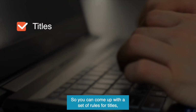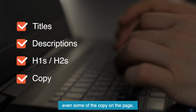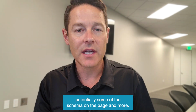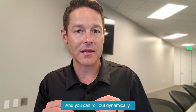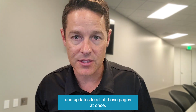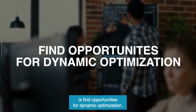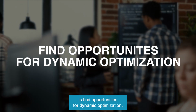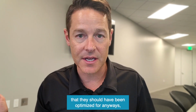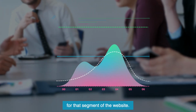So you can come up with a set of rules for titles, descriptions, H1s, H2s, even some of the copy on the page, potentially some of the schema on the page, and more. And you can roll out dynamically, meaning through the code, changes and updates to all of those pages at once. Now, this is one of my favorite things to do when we get a brand new website: find opportunities for dynamic optimization, optimize a whole bunch of pages at once for more keywords that they should have been optimized for anyways. And when you do that, you see a big jump in rankings for that segment of the website.